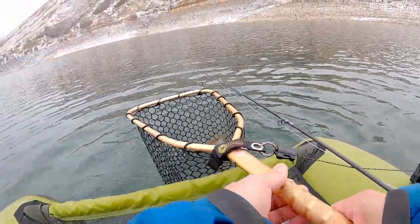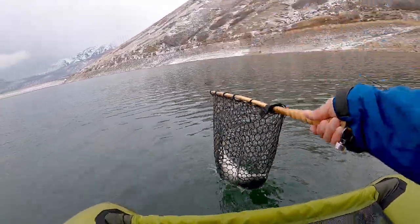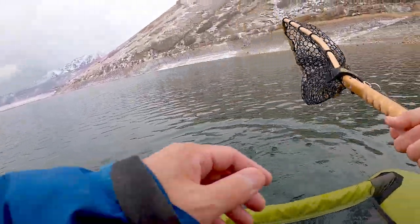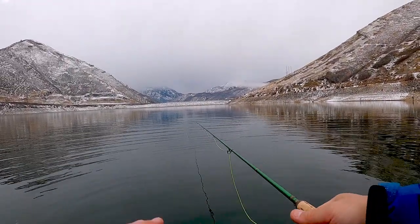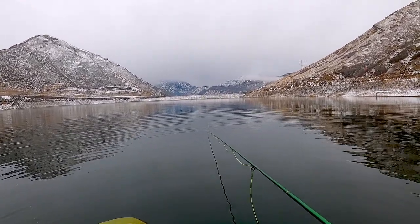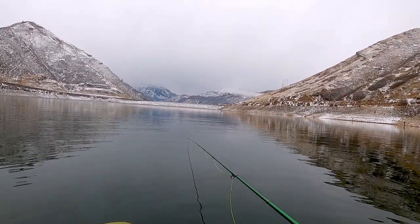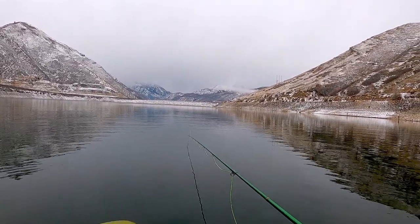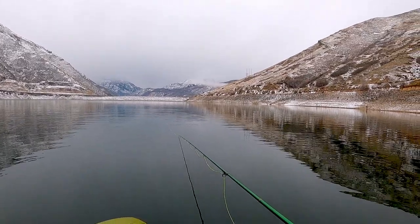Cool. Yeah, that's a football. Alright, I'm just going to spend the rest of my time throwing an indicator rig. See if we can just soak it, pick up an extra fish or two before we gotta head out. Want to catch a football game, so just fish in the morning.